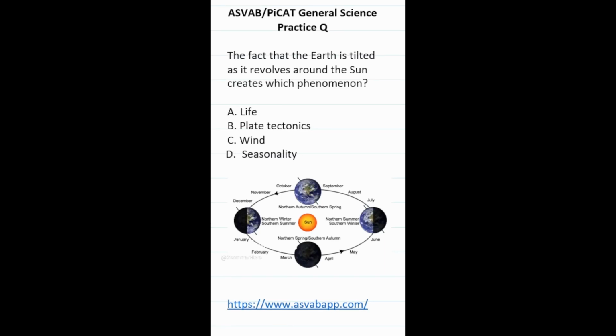ASVAB PiCAT General Science Practice Test question says the fact that the Earth is tilted as it revolves around the sun creates which phenomenon? So here's the Earth during summer in the northern hemisphere. As you can see, the northern hemisphere is receiving a large amount of direct energy from the sun. So again, the tilt of the Earth as it revolves around the sun is chiefly responsible for how much energy the Earth receives at any given time, and that's how we get seasons or seasonality.